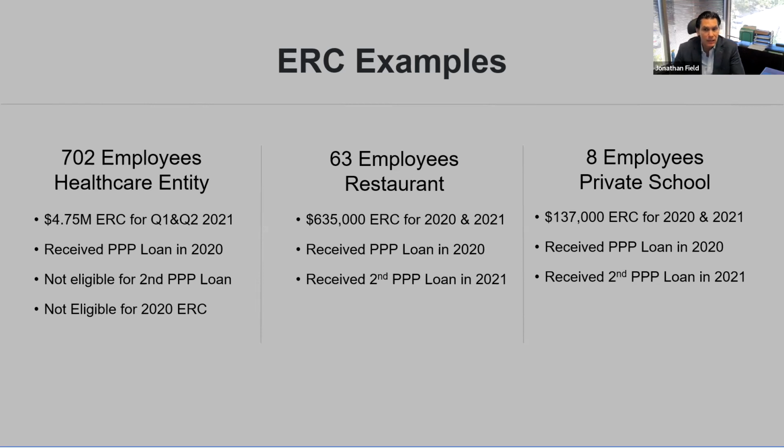The second example is a restaurant, 63 employees. The amount of money they're getting through this program is $635,000, and that's just through the second quarter of 2021. And this company also received 2 PPP loans. So not only did they get both PPP loans, they're getting another $635,000 through the ERC, which is just tremendously helpful for that business.